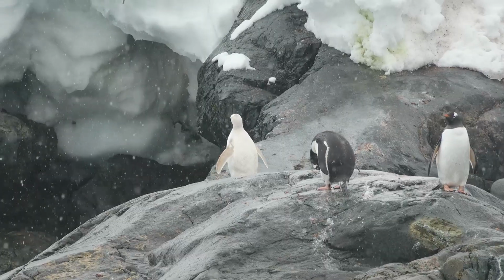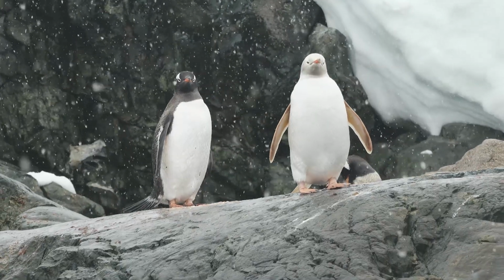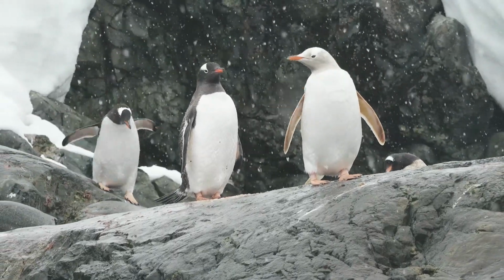Yeah, so the leucistic penguin, the leucistic Gentoo, is just like any other Gentoo. It calls the same, it behaves the same, it speaks the same language, and we saw this leucistic penguin mingling with the other penguins as if it was the same color as them.